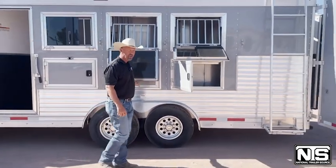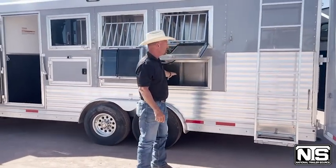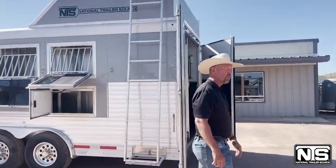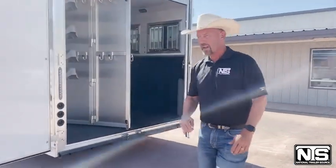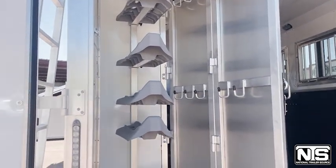A lot of storage underneath this. These windows, there's mangers all the way through from front to back. On this trailer, it does come with the hay rack. So as we go around and look at the inside of this trailer, what you'll notice is it has a rear tack, collapsible rear tack, four saddle racks for your four horses.